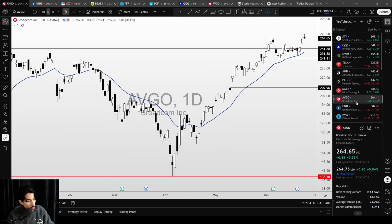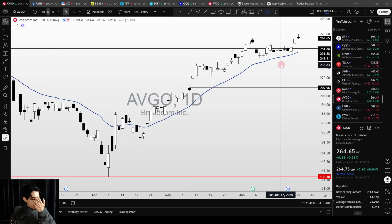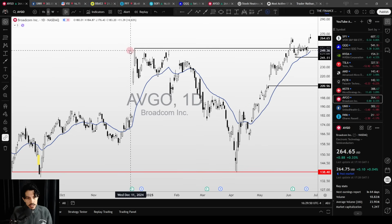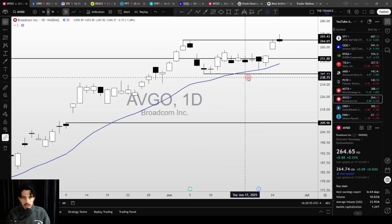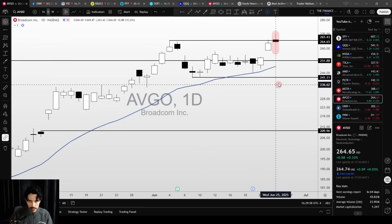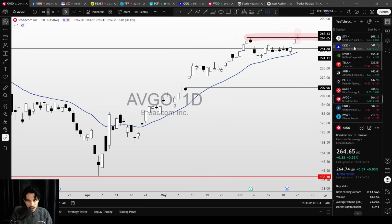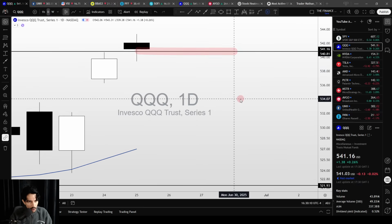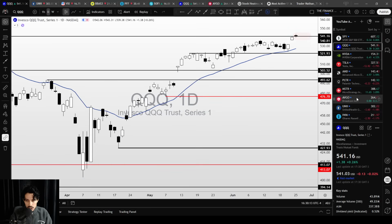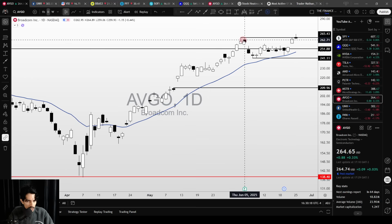And when we analyze Broadcom over here, this one is making a more serious reaction, because yes, we had a new all-time high today. However, we failed in closing above it. All right, we did a new record high, but in the end, today we are closing below the 265. Unlike the QQQ, which is closing slightly above the previous all-time high, Broadcom is not. So this reaction is a little bit weaker, a little bit more concerning if you ask me.